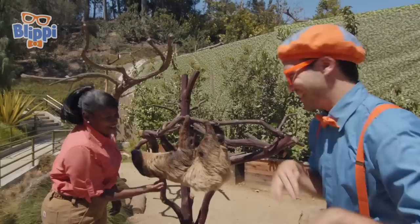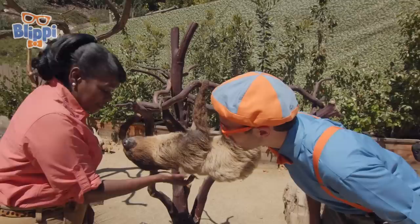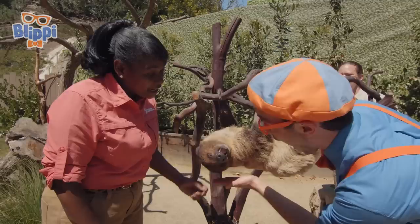So silly. She sleeps during the daytime too and is awake at night, so that when she's moving around slowly, she can find the fruits and flowers that have bloomed during the day. Wow. Did you hear her? Yeah, I'd love to feel her. Oh, she's so soft and gentle. Isn't she? What people don't know about sloths is that they can actually be really good swimmers too. Whoa. I know. They can swim.